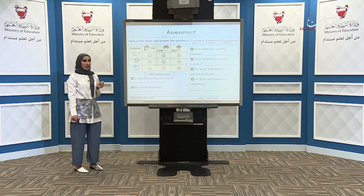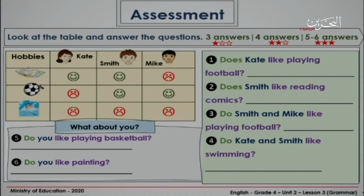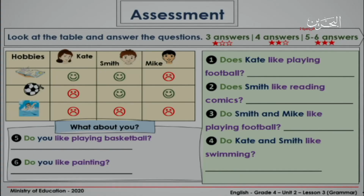Now here we have some more questions. And again we have a table. Let's see the kids. We have Kate, Smith, and Mike. And here we have these hobbies: reading comics, playing football, and swimming. Let's see. Does Kate like playing football? Now let's see here in the table we have a sad face. So what's the answer? Is it yes she does or no she doesn't? Write it down on your mini board. Very good. It's no, she doesn't.